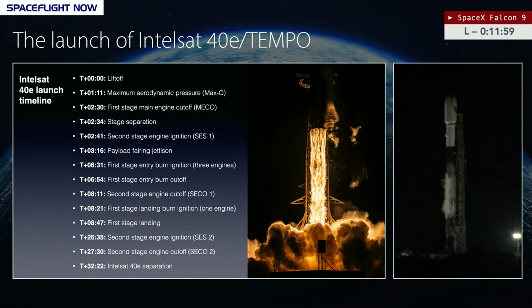The second stage will ignite its single Merlin vacuum engine for a 6-minute or 5.5-minute firing to enter a very low altitude parking orbit. And then while that's happening, the first stage will be performing its entry burn with 3 of its engines to slow down as it dips back into the thicker layers of the atmosphere.